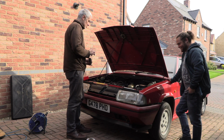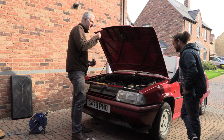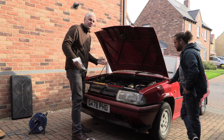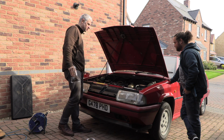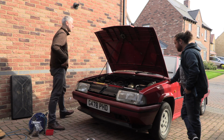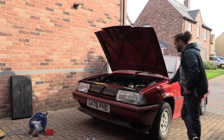Anyway, we're going to try and figure out this high running thing. It started okay before, so maybe it's alright now in terms of the starter, but knowing these cars, it probably won't be. Shall I crank it over and we'll let it warm up? Yeah. Okay, but it's still a bit weak.